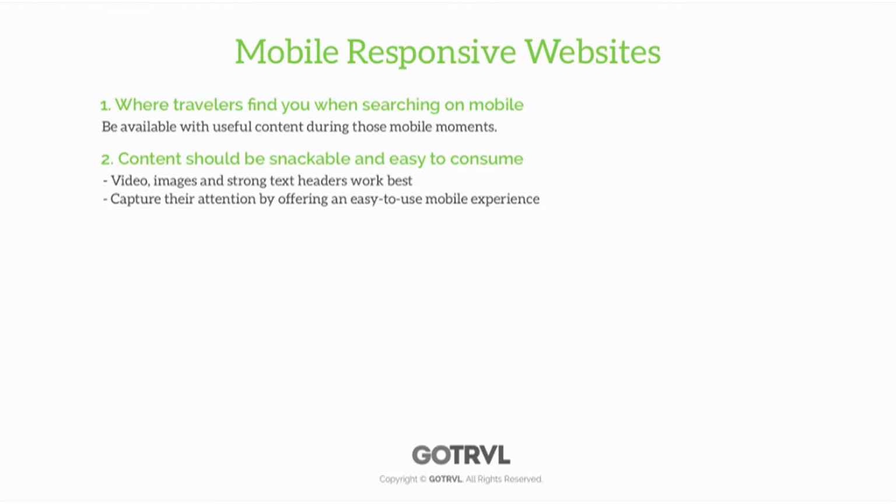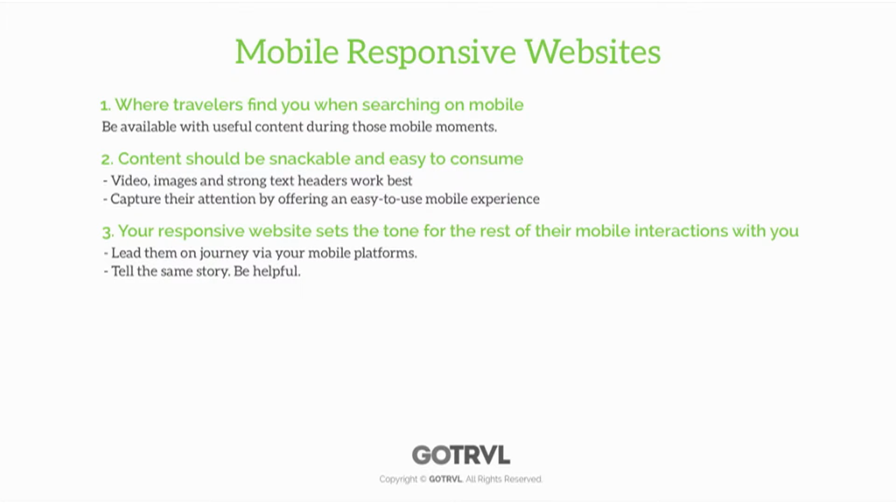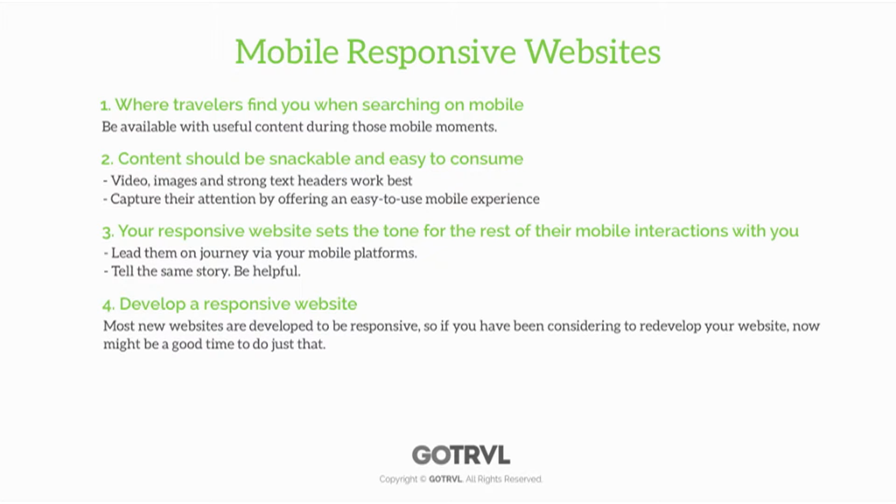Content should be snackable and easy to take in. Video works great as it's the most consumed content on mobile. Images are still very effective, and strong text headers will make it an enjoyable mobile experience. It's an important part of the research and planning phase from a traveler's perspective and sets the tone for your app experience as the next tool in their travel planning. It's possibly the first place they find you and interact with your content.